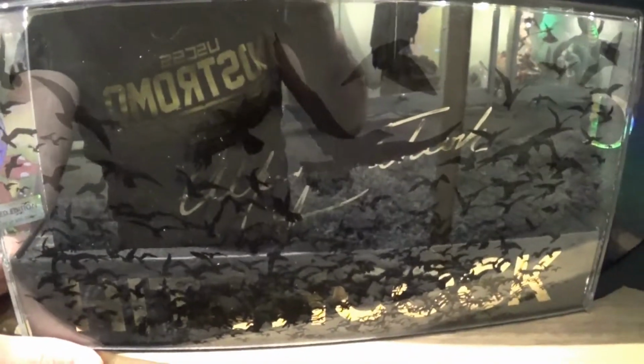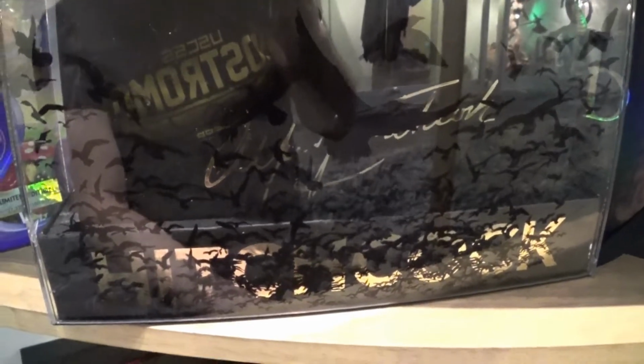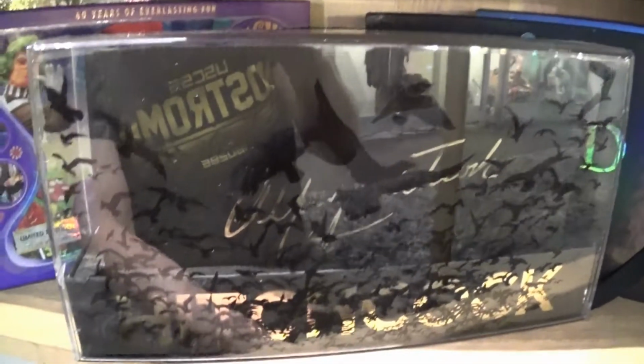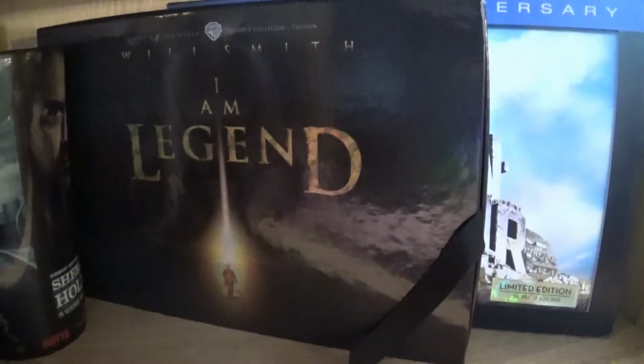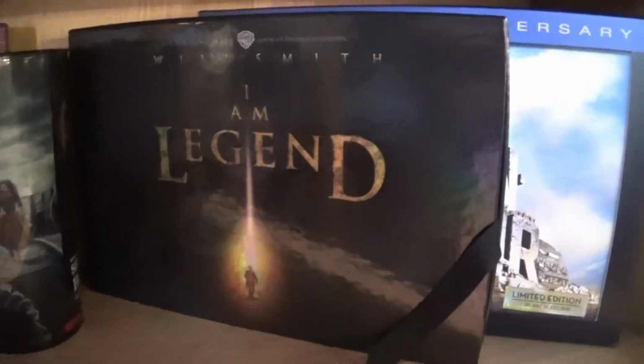American only. This is the Alfred Hitchcock box set, which has, I think, over 20 Alfred Hitchcock films. All the famous ones are inside. I think the only one that's not in there is North by Northwest. Beneath it I've got I Am Legend, which is the Will Smith film, which I've already got a steelbook of. This one's the American one, and this was given to me, so that's why I own it.